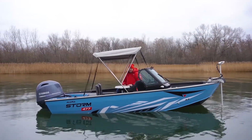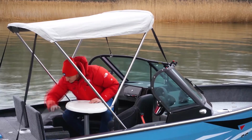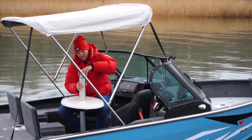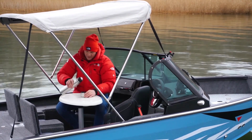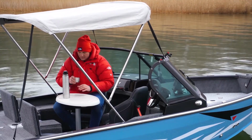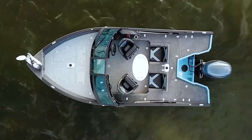Due to the size of the boat, it is possible to place a table in the cockpit to enjoy some pleasant company. Nice.